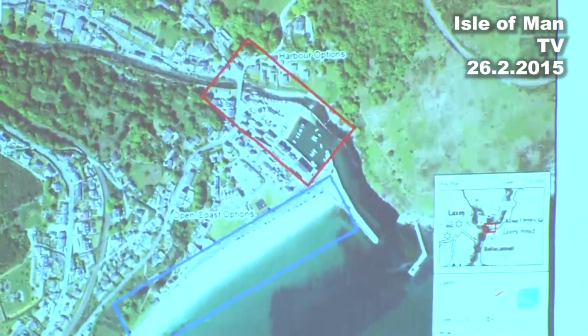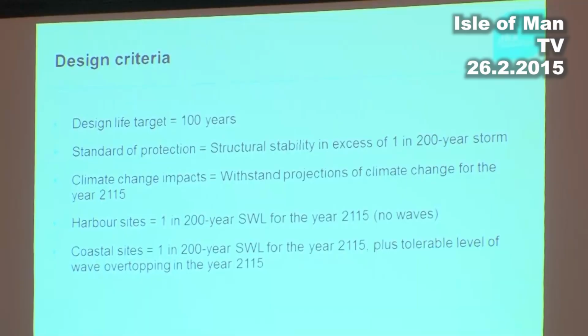This image just shows the extent of the 2 areas that we looked at. Obviously you're familiar with both, so we have the open coast there in blue and then the harbour area in red. I'll run through briefly some of the design criteria that we've used to help develop these options.